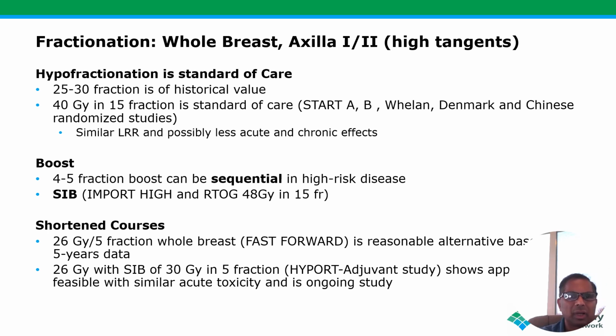We also do 26 Gray in 5 fractions whole breast for patients who are postmenopausal with early stage breast cancer who don't need boost. There is an ongoing study which is looking at SIB boost with a shortened course, but I don't tend to use it outside clinical trial.